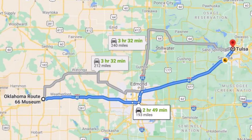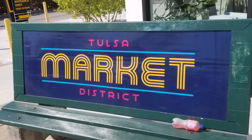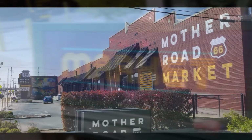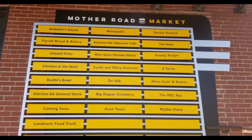Traveling on, we stopped at the Mother Road Market in Tulsa, Oklahoma. Interesting fact, the Mother Road Market was named for John Steinbeck's title of Route 66 in The Grapes of Wrath.